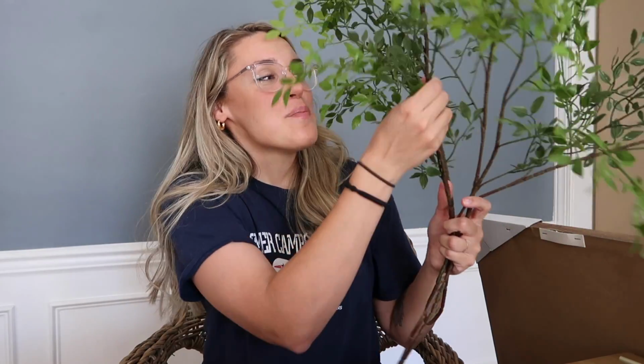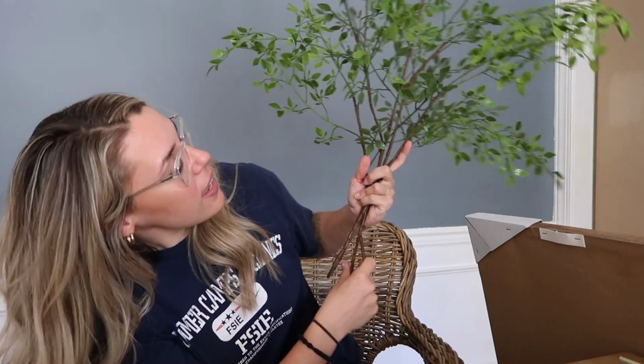I don't know if I'll be able to link anything actually. I just remember this is HomeGoods. If I can find it, I'll link it. But I really liked these, and I thought these would be really pretty in like a big white vase. And I feel like it would be really pretty in this room on the dining room table because it looks really nice with the blue and the white.